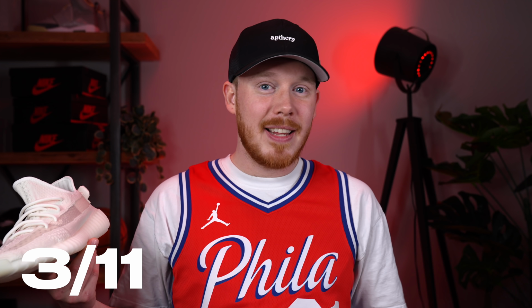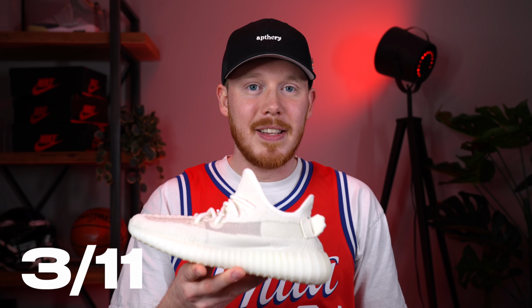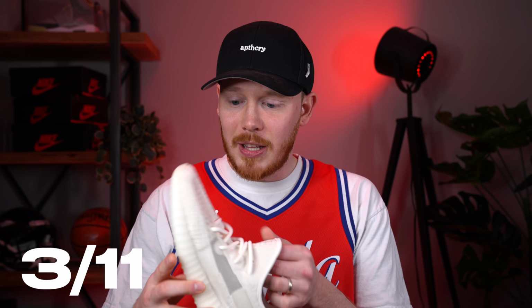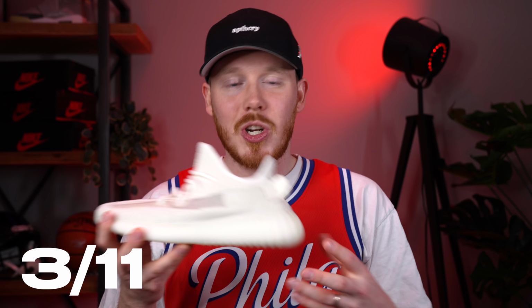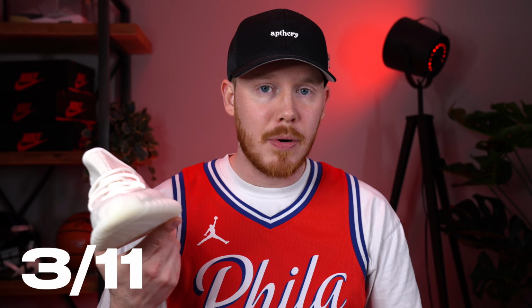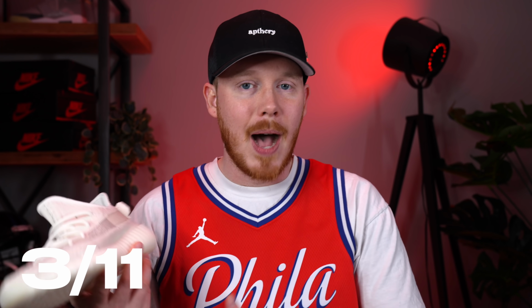And it's really been a minute since we last got a triple white pair of Adidas Yeezy 350 V2s. It's a very clean look and one that I'd definitely be down to rock. Now, unfortunately, because triple white 350 V2s are incredibly popular, I'm sure this shoe will be very difficult to get. I don't know how limited this shoe is going to be, but I would hope that they'd produce more pairs of these because they probably know how popular it's going to be.